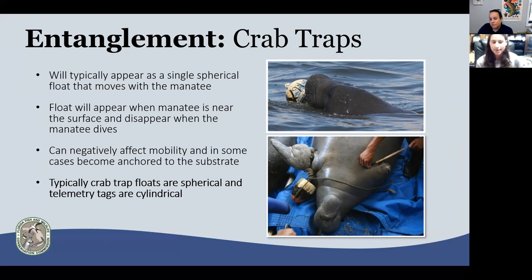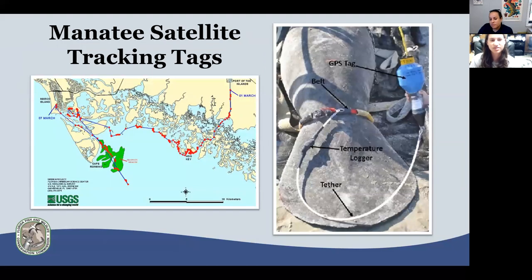for air. But a good thing to note is that crab traps are very spherical, and we do have tags that are similar to them, but they are more cylindrical. So this is an example of a satellite tracking tag. One area of research that we have involves the use of these tags to study manatee movements, habitat use, diving behavior, and response to human activities. So these are really important for us to use, and a lot of times they will actually get confused for crab traps and unfortunately removed.